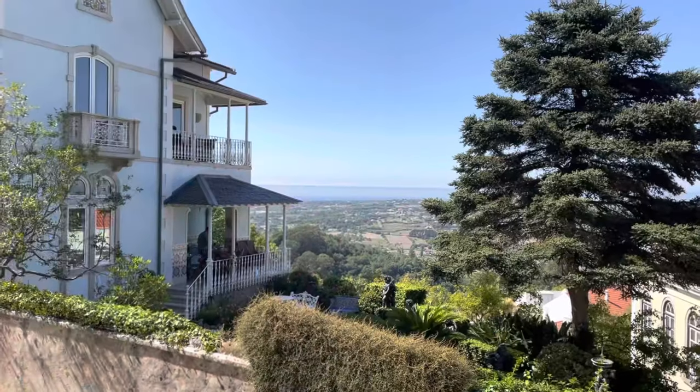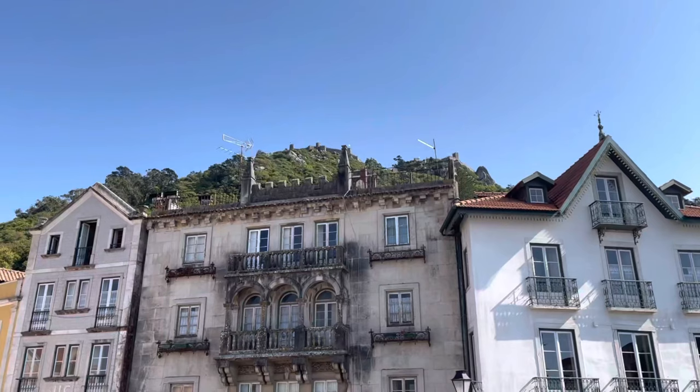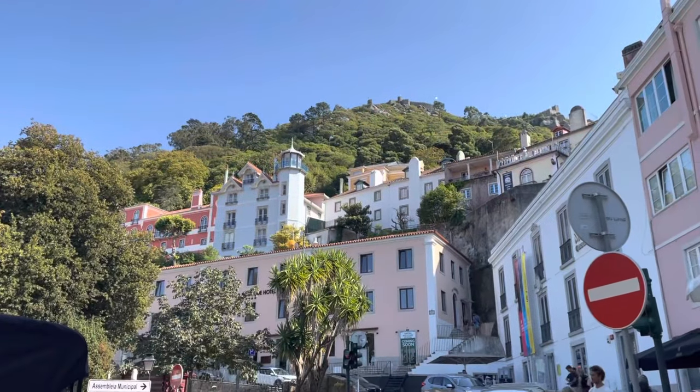Gorgeous. €2.50 from Lisbon, 40 minutes. Please come here. It's worth it. Not only are the tracks from Lisbon to Sintra one of the farthest west tracks in Europe, they're also some of the busiest, as is the highway between the two cities.